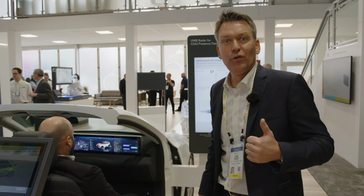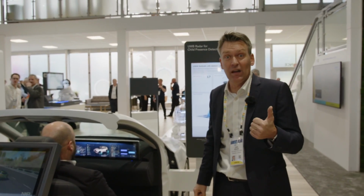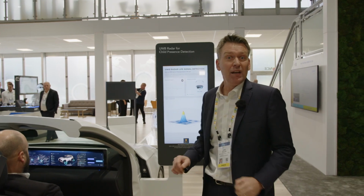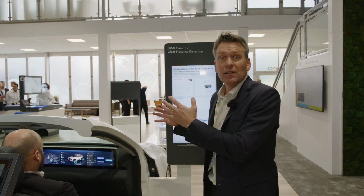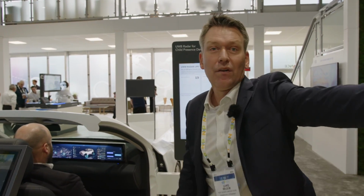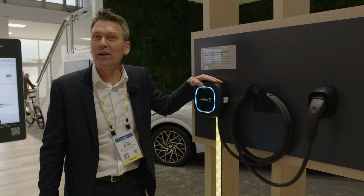Of course, key for child detection monitoring, which is a legislation requirement in some of the countries, drowsiness monitoring for the drivers, occupancy detection in the widest sense. All of these things can work, are working via ultra-wideband systems that you easily have automotive qualified, introducible into your vehicle. So ultra cool.